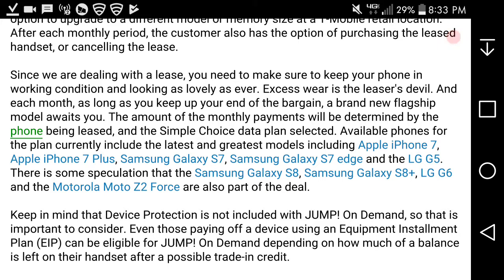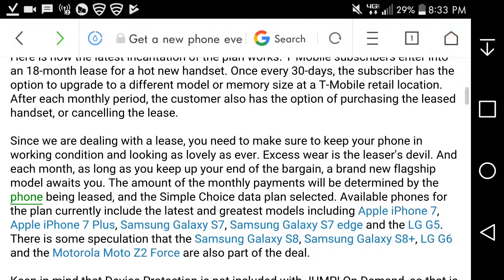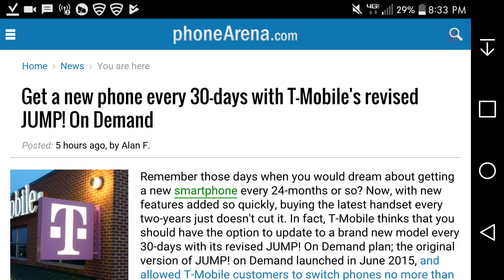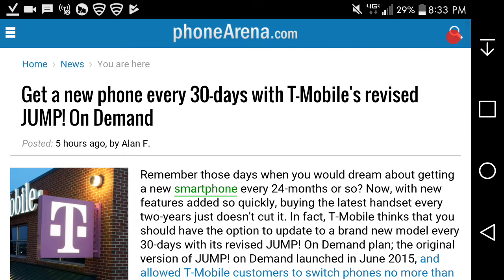Because the S7 is old, the S7 Edge is old, the G5 is old as hell. The G5 was an interesting phone, but, you know, they're old phones. Hopefully the S8 and newer phones are on this list as well.